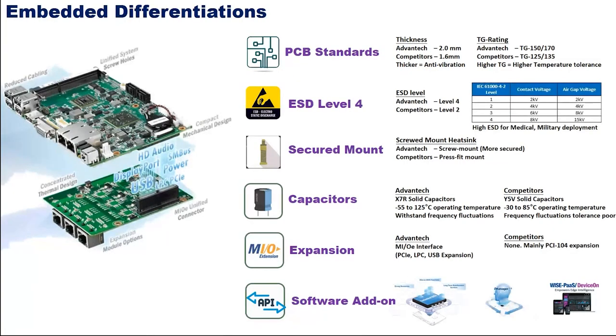Last few slides. Now we come to the embedded board. How do we differentiate Advantech's embedded board compared to many others? We enhance our design. For PCB standards, we use a higher-rated Tg. Basically, we use Tg150, 170 as our baseline. The higher Tg means higher tolerance to heat. So if you run it very hot for maybe a few years, it doesn't warp at all. It's a higher temperature tolerance.